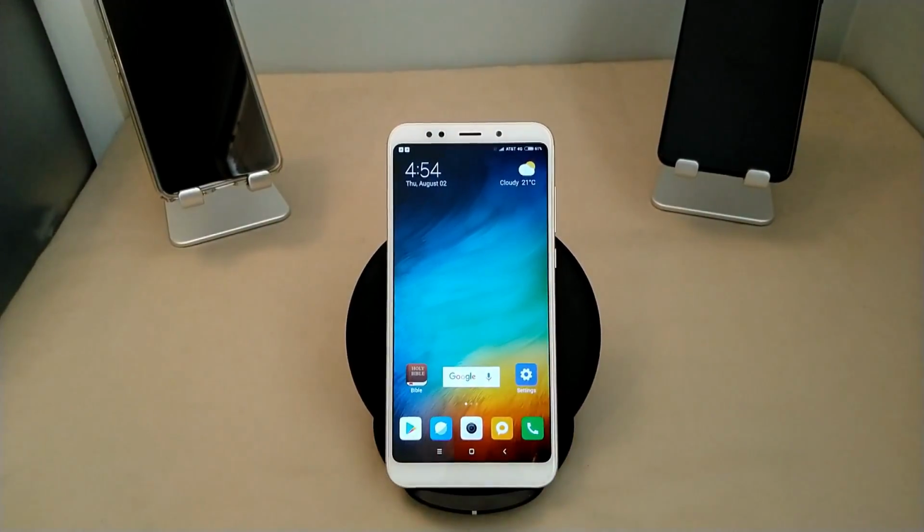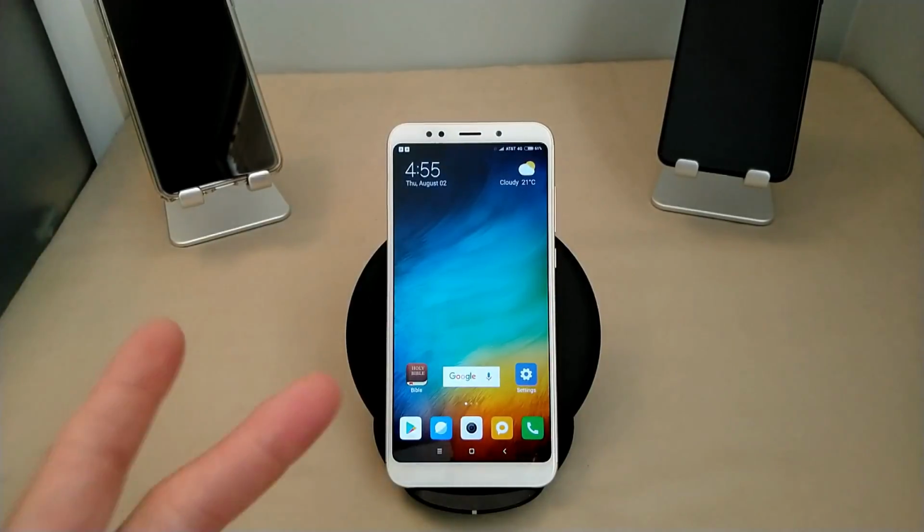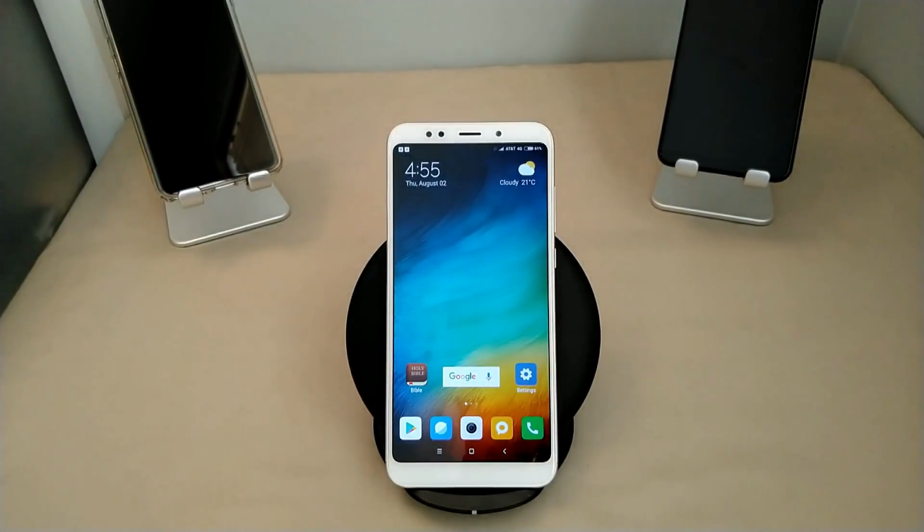Now, the cameras. Oh my goodness. Ladies and gentlemen, pretty much all the videos that you've seen from like March onto this point have all been recorded with this camera. A lot of the thumbnail pictures that you see with all these different phones that I have been shot by this front-facing 5-megapixel camera. We've got a 5-megapixel shooter here on the front, and we've got a 12-megapixel primary camera on the back.